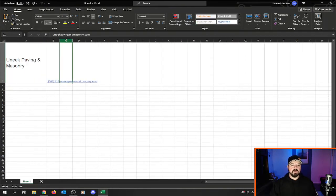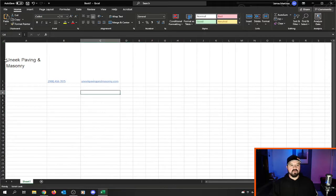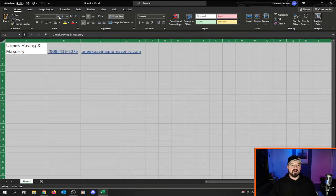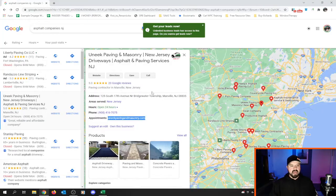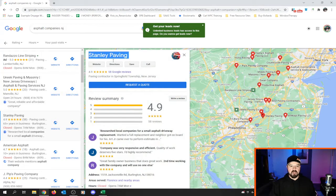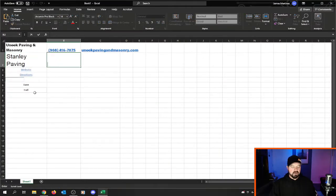Then let me resize these columns a bit and format this stuff, make the font look a little more normal. Whatever the case is, you get it. But here's one potential lead that I could be looking at. So I go back to the map and take a look at Stanley Paving. I can double click on Stanley Paving and copy and paste that in there.